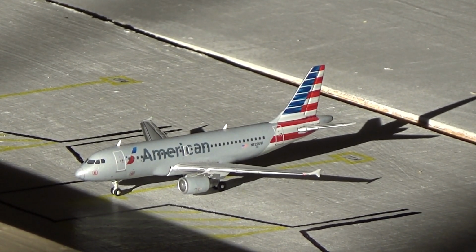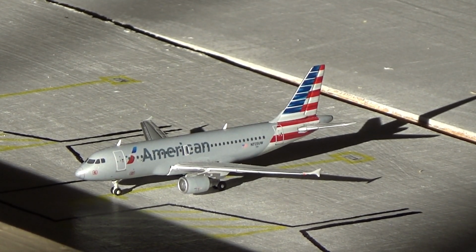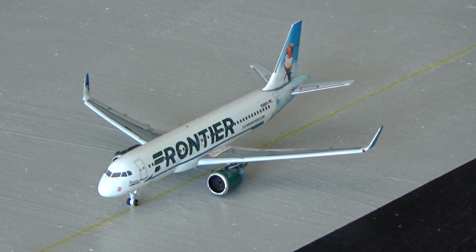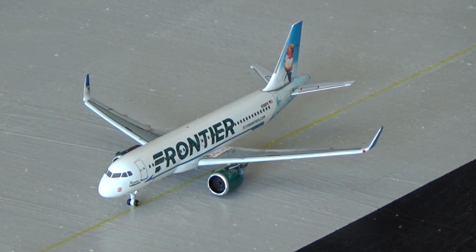Really pleased with American Airlines here at Phoenix. I'm really excited to see what's to come here. All right, let's start with Terminal 3 and all the other airlines. So right here we have a Frontier Airbus A320neo. This guy just came in from Colorado Springs, and he's going to be heading out to Salt Lake City. Frontier will also be starting 3 new destinations in February 2021.